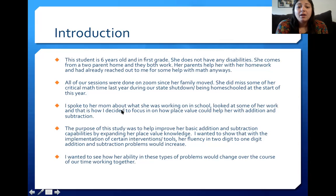I did speak to her mom about what she was working on in school, and I looked at some of her work, and that's how I decided to focus in on how place value could help her with her addition and subtraction. And her parents were pretty good. Like her mom would send me what she was working on, and I would look at it so that I could plan for what we were going to work on together.